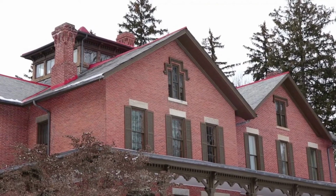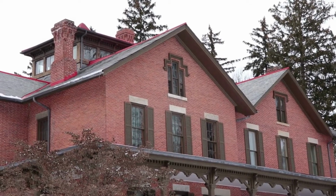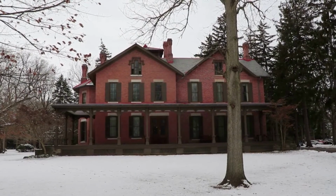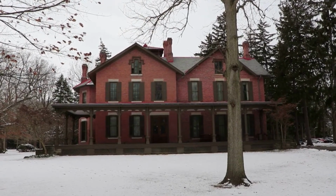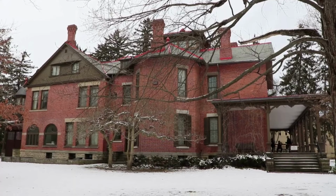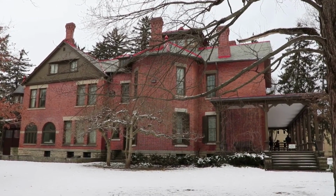It is a very stately and large home, which had grown to 31 rooms by the time the president died here. You can see that the home has a wraparound veranda, which Hayes really liked. The home was expanded many times. The president himself designed many of the additions.